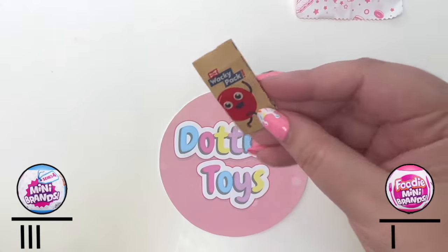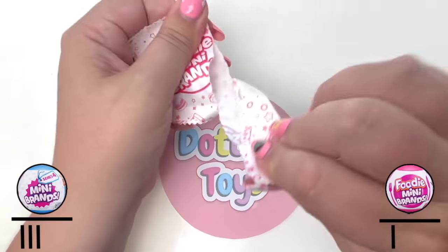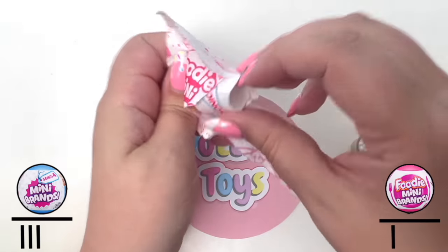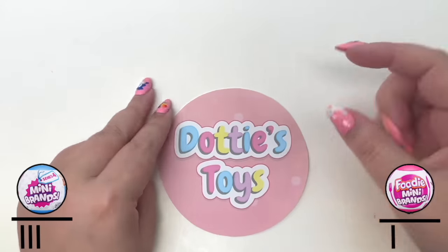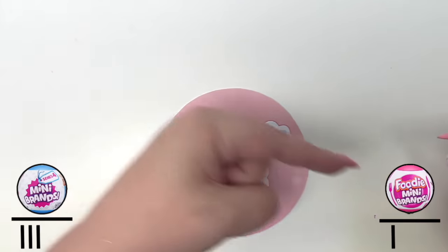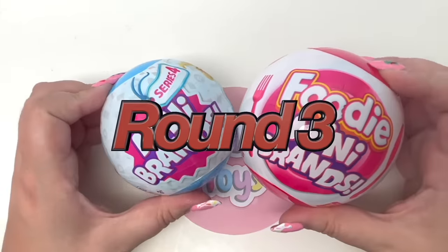We have the Wacky Packs. This is a repeat for me. And the very last one for round two, we have some Sonic Tater Tots, and this is a repeat. So after two rounds, Series 4 has 3, Foodie Mini Brands has 1. Round 3.